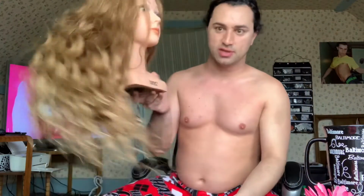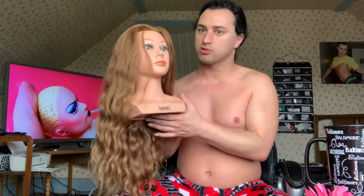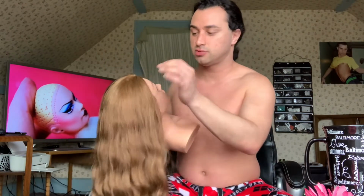And then, yeah, this is the Tessa doll that I have. This is the last one that I bought, and I think she was $200 or $220 even. It might have been, the doll was $200. The shipping and handling might have been $20.